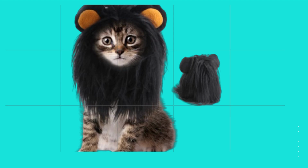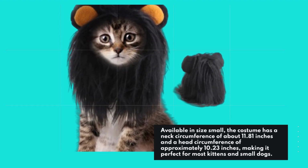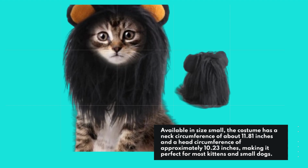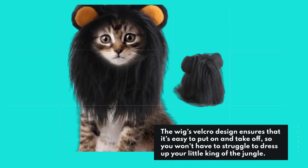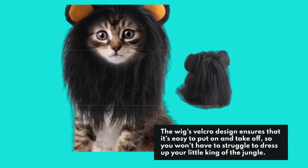Available in size small, the costume has a neck circumference of about 11.81 inches and a head circumference of approximately 10.23 inches, making it perfect for most kittens and small dogs. The wig's Velcro design ensures that it's easy to put on and take off, so you won't have to struggle to dress up your little king of the jungle.